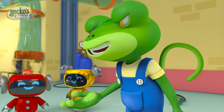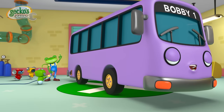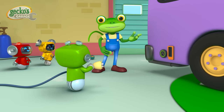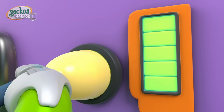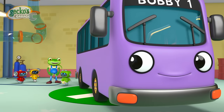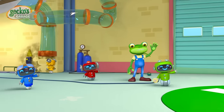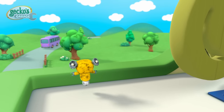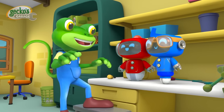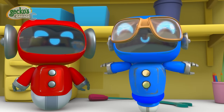Are the solar panels ready? The panels take energy from the sun, giving Bobby clean power for him to run. Hooray! We'll see you back soon for more fun at Gecko's garage. All done. With these improvements, you'll be unstoppable, Mechanicals.